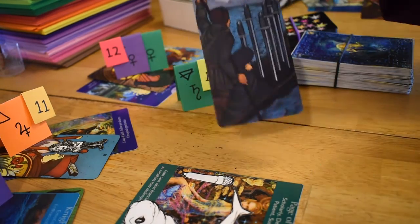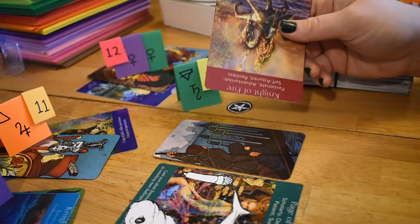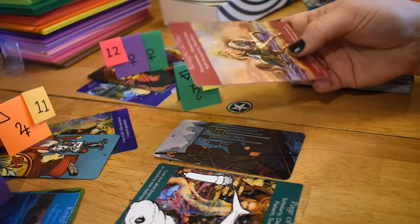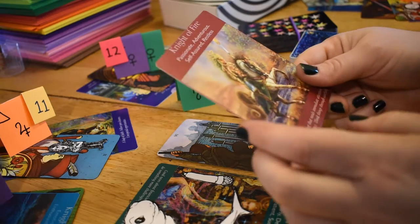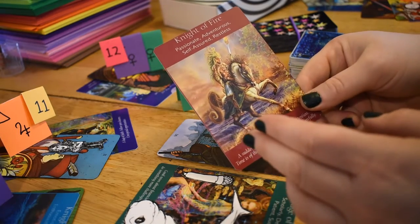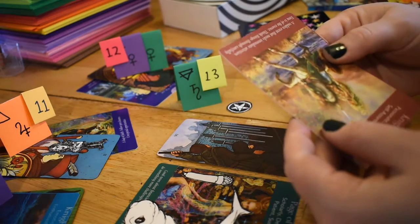Right? This person's wrapped up because their ankles are all chewed off. They can't stand up. So the Knight of Fire inverted. So this is another Hanged Man energy. This time it's a fire elemental sitting in the Piscean energy.